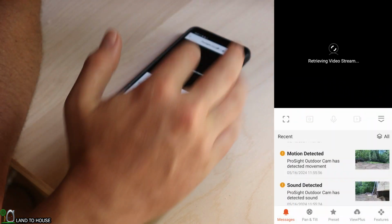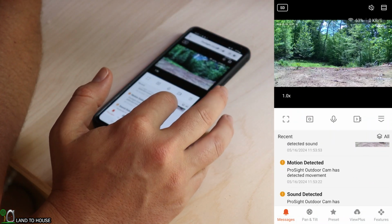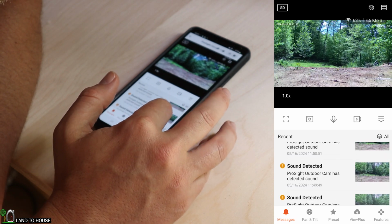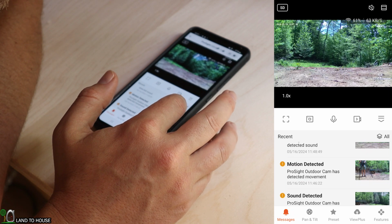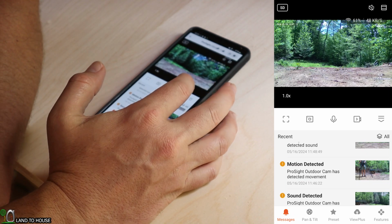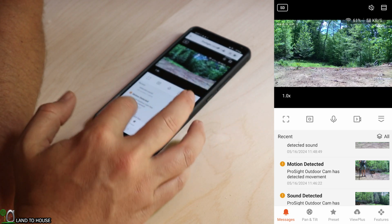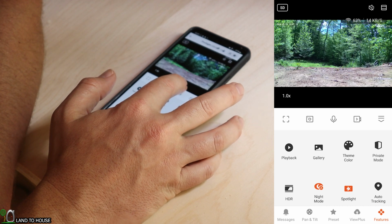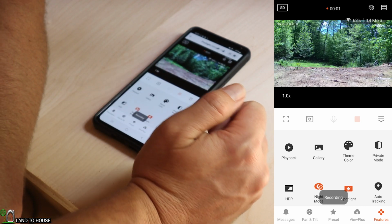Now you'll notice that these are images and not recordings for video. In order to do a recording of video, I believe you have to go over here to this bar in the middle, and you have to actually press the record button here. So now it's recording. I can step out.